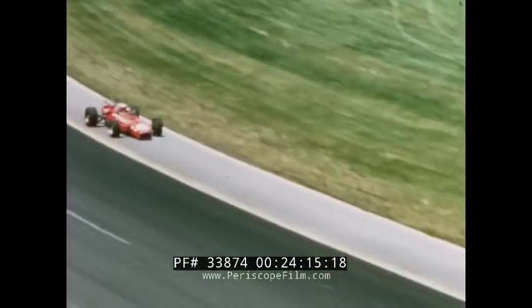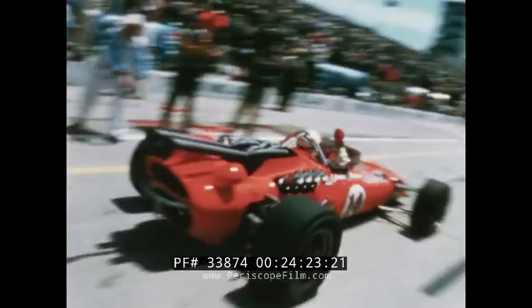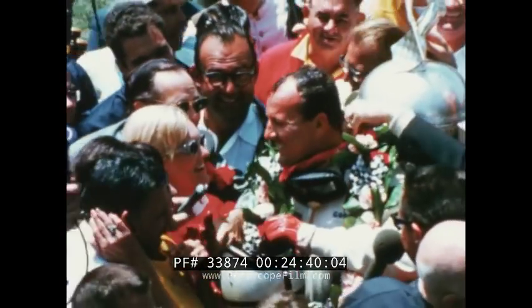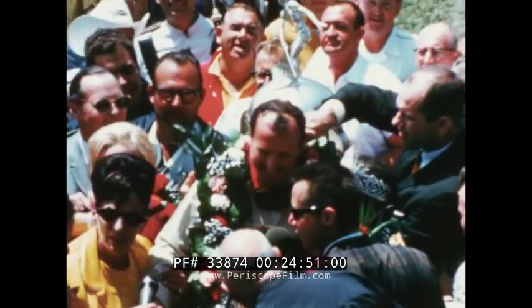Foyt averaged a record 151.207 miles an hour despite 1 hour and 4 minutes of yellow caution light. It took him 3 hours, 18 minutes, and 24 seconds to ride the 500 miles, and he gets a record $171,000 for the trip. Foyt, with wife Lucy at his side, accepts the trophy for the third time, the fourth man to ever do so. Foyt's car, like seven of the other first 10 cars in the race, was protected with wings.